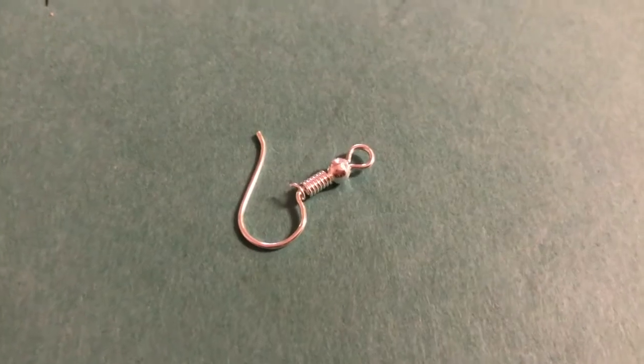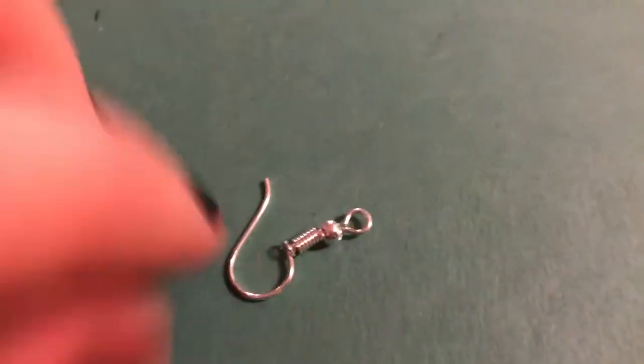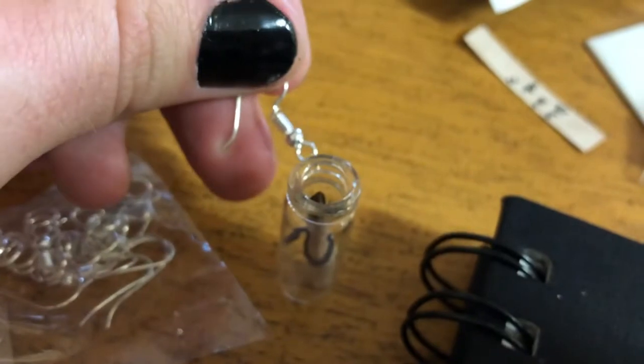So I got what are called fish hook earrings, which are these little things, and I thought they looked super cool because it really reminds me of a fish hook. I thought this would be super cool to put on our little bottle, just so we have like a fish hook with our note in a bottle.